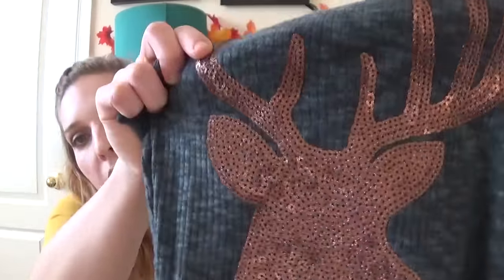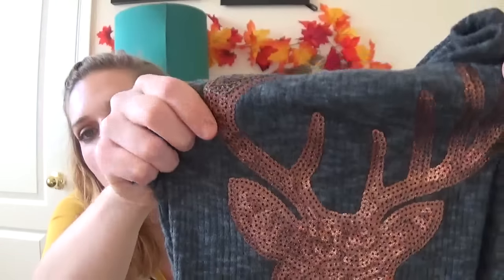You could also pair it with some skinny jeans, some little booties. I'm probably gonna pair some Lululemon leggings with some white sneakers because I love that combo. Something else that I love about this sweater is the rose gold detail, the copper rose gold detail on the reindeer, because it's going to allow me to get really fun with my makeup.